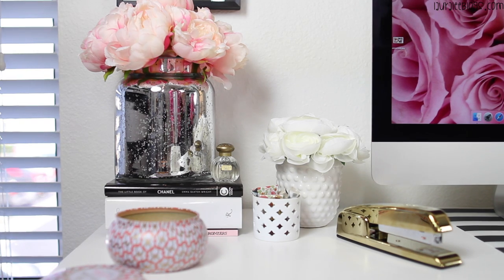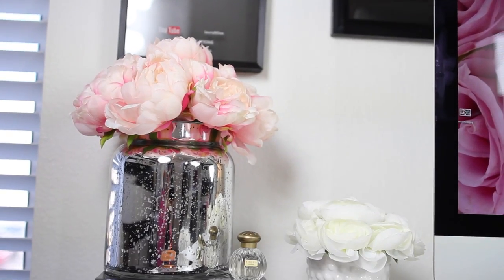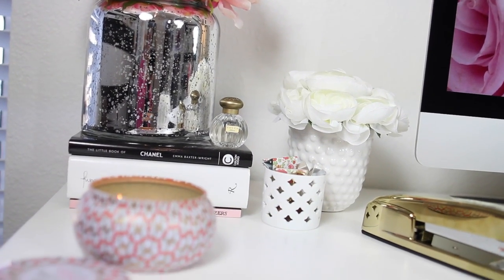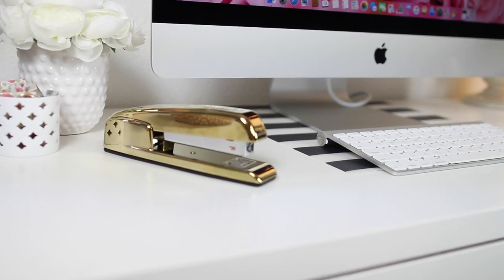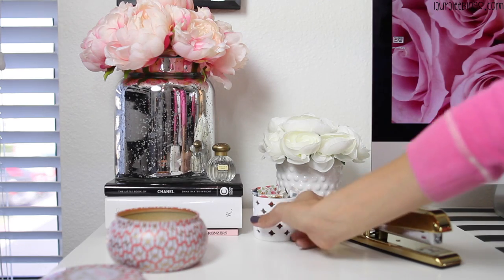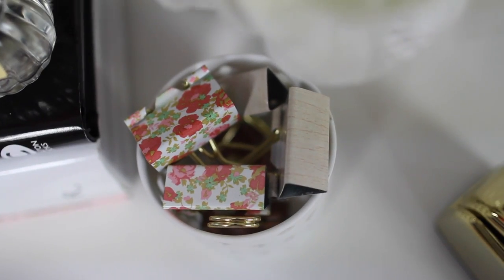I guess the best place to start is this little nook over here. I have three books, including the bottom one, which is the Too Faced Little Black Book of Bronzers. Then I have this flower from Home Goods, a Toka, a little scent from Sephora, and then I have these little paper clips, and I keep them in this container that I got at Target.